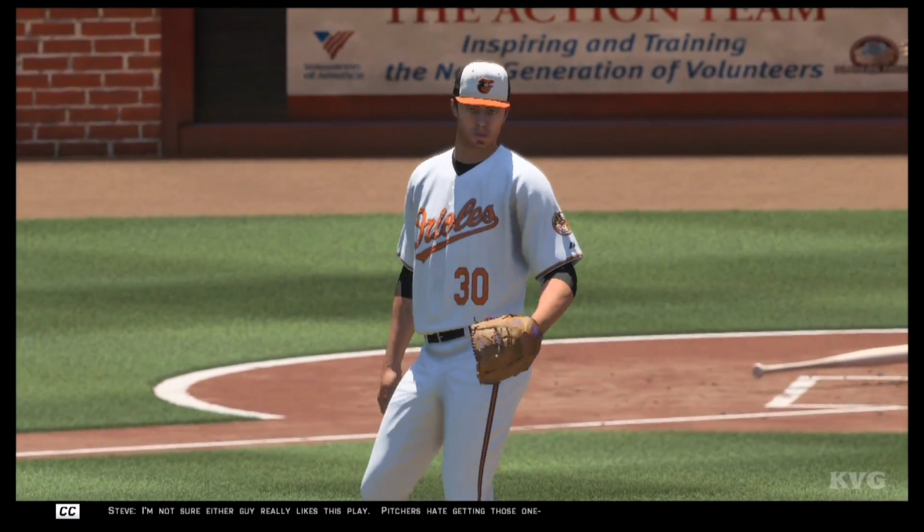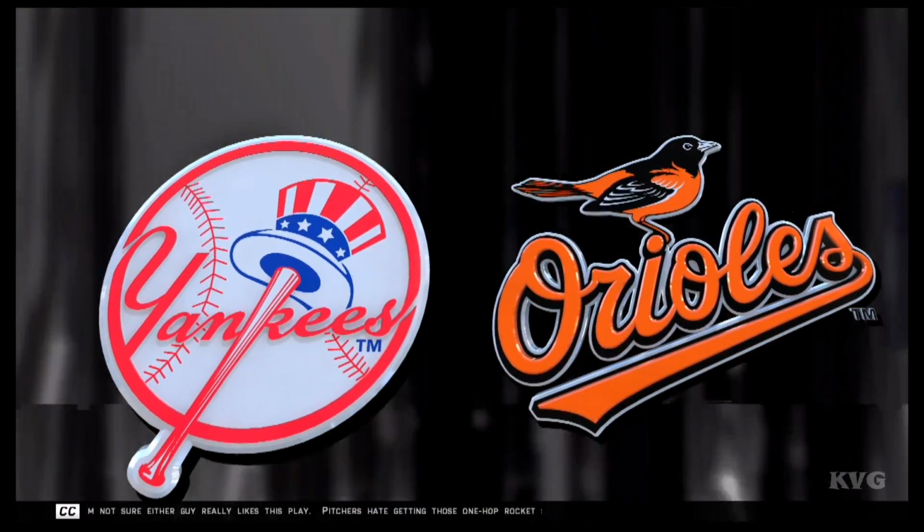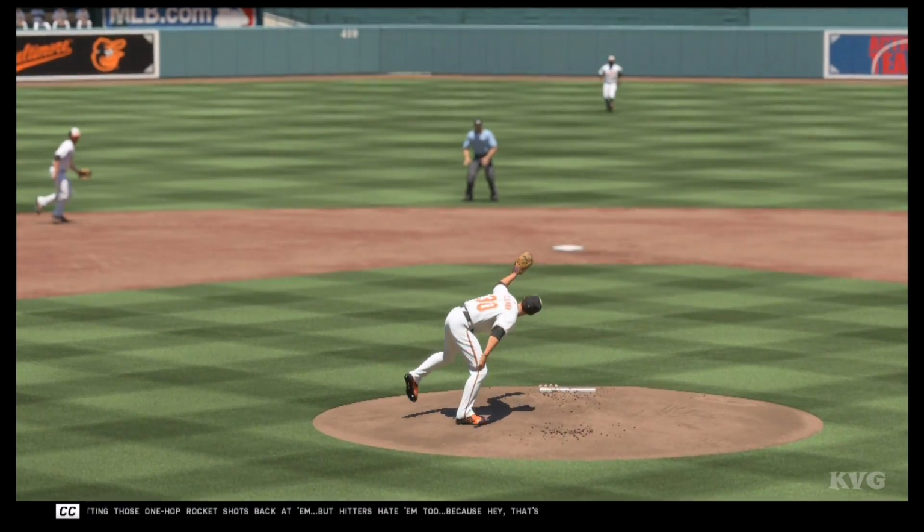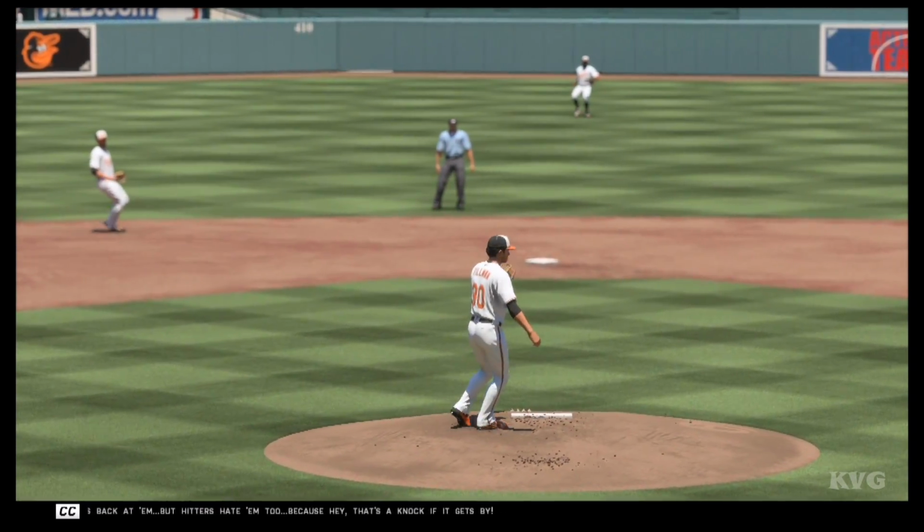I'm not sure either guy really likes this play. Pitchers hate getting those one-hop rocket shots back at them, but hitters hate them too because, hey, that's a knock if it gets by.